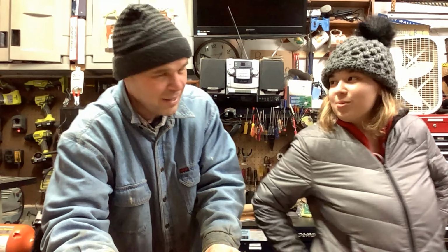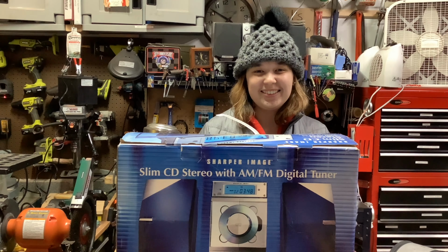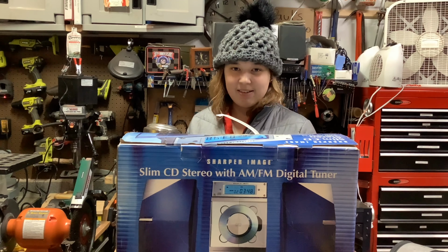So what we're gonna look at is a Sharper Image item. So this is top of the line stuff, Eva. So we're gonna be unboxing this today. So I'm gonna go get it and we're gonna unbox this. So here we have it, folks. It's a Sharper Image Slim CD Stereo with AM FM Digital Tuner. This was probably the height of technology in 2000 something, right?